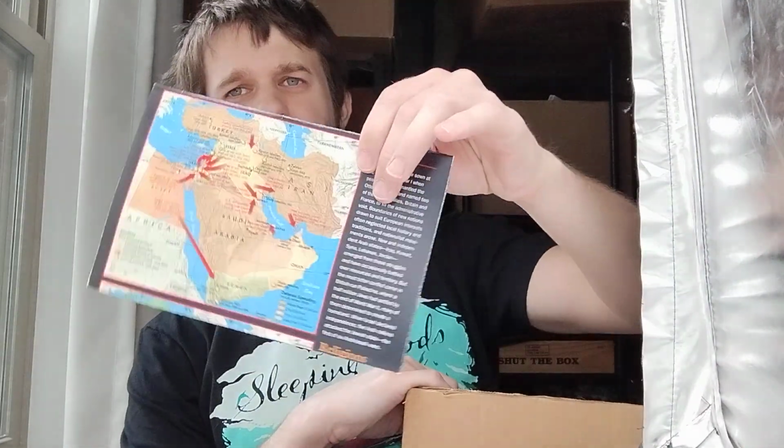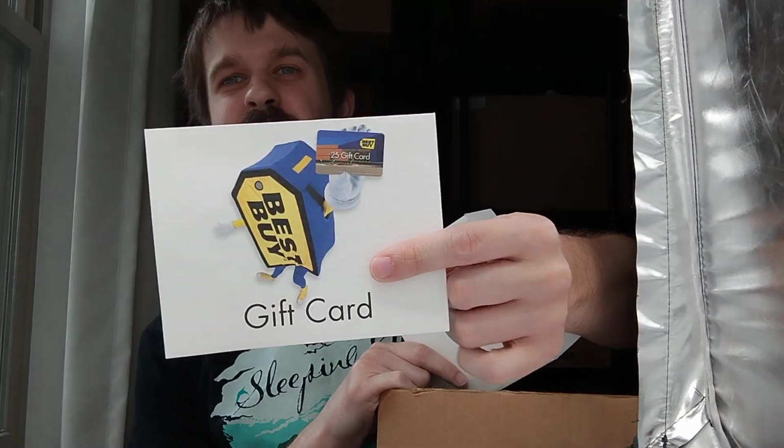There's a bunch of other weird paper ephemera. Some cool business cards. I'll see what's worth it. These are National Geographic inserts, nothing too crazy. Oh, this is really cool, or at least I think so. This is a Best Buy gift card. Let me just make sure there's no names. Yeah, there you go. I'm going to list this as something like vintage Best Buy ephemera. Really cool, especially with the envelope.